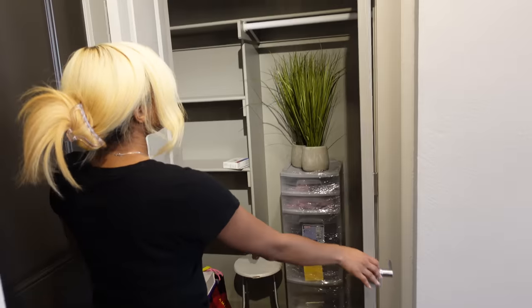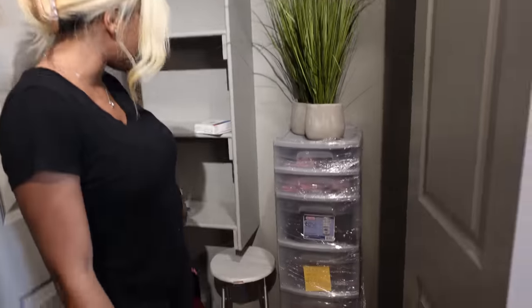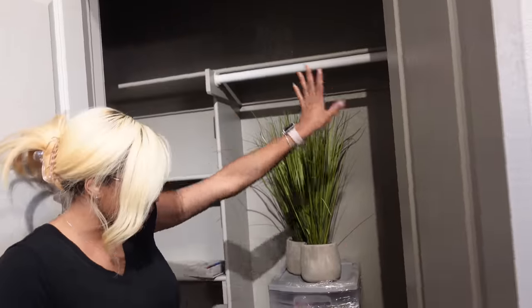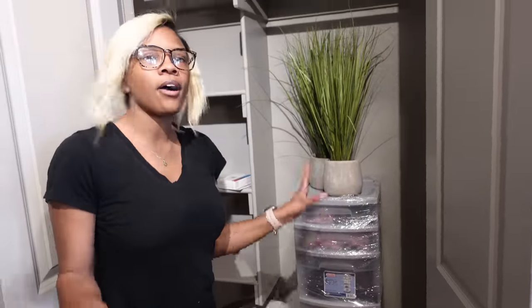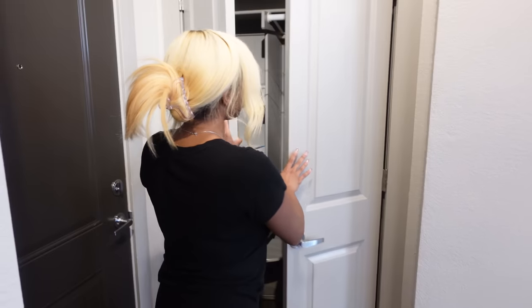Over here is my coat closet. Open it up. They say coat closet and pantry, so it comes with shelves for your pantry, and then this will be for your coats and jackets and stuff like that. I already did move in today, so that's why you're going to see some stuff in the apartment tour, but I'll just be rolling over.